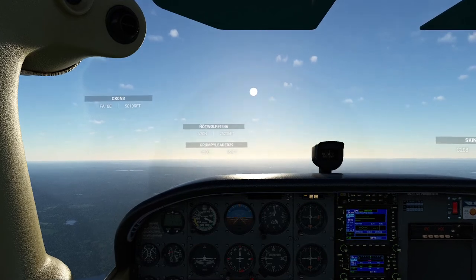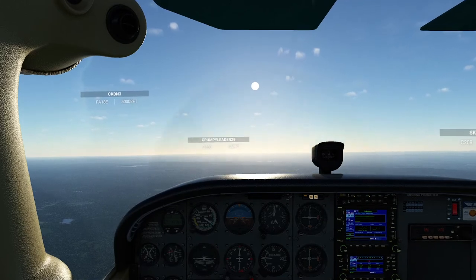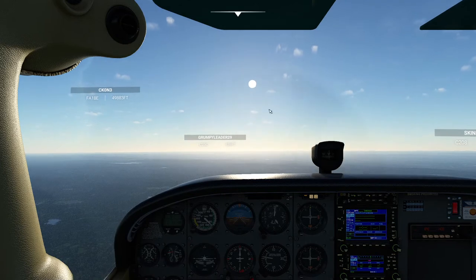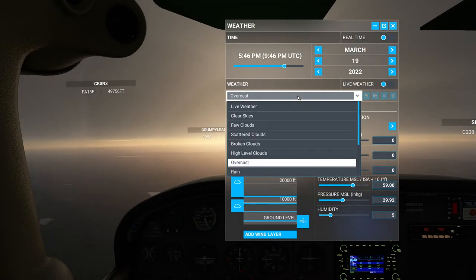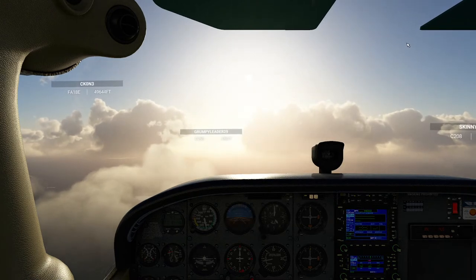So I'm going to go ahead and trim the plane out and now pretend we're cruising. So this would be the scary part of the check ride. What they would ask us to do is they'd ask us to go ahead and demonstrate our instrument flying skills. So obviously, we can't demonstrate instrument flying skills without getting some instrument conditions. So what I'm going to do is I'm going to go over here, switch to overcast. And that's pretty bad. Now let's try broken clouds. Oh, yeah, there we go. Now I can't see a thing.